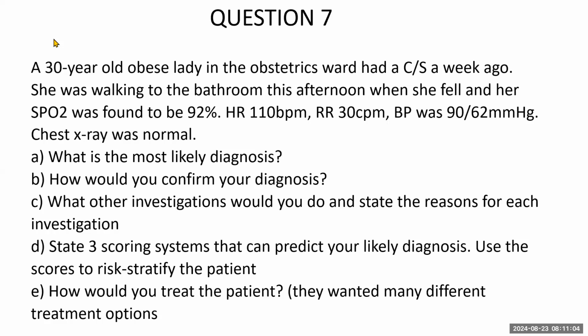So if any one of these parameters is present, then the patient is high risk under intermediate. So you only use the PE severity index when you have established that the patient does not fall into the high risk group based on hemodynamic instability. So you are using the PE severity index to know if the patient is intermediate risk or low risk.